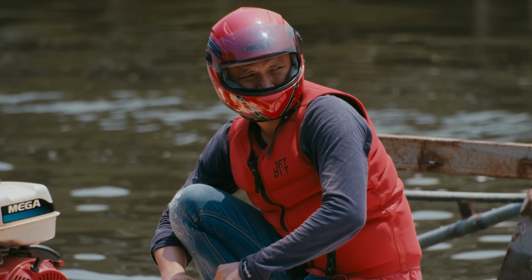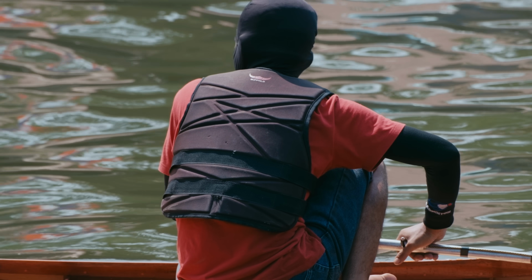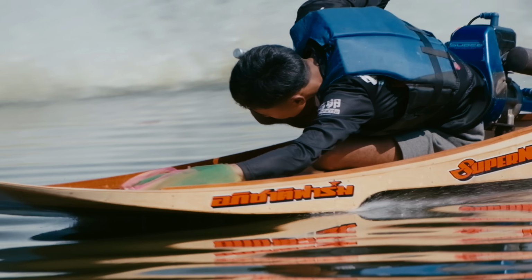But there's something just unsettling about the razor-thin margin between triumph and disaster, about the way that these races push the boundaries of what's possible on the water.